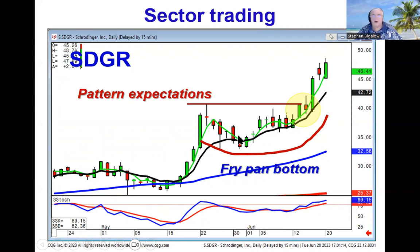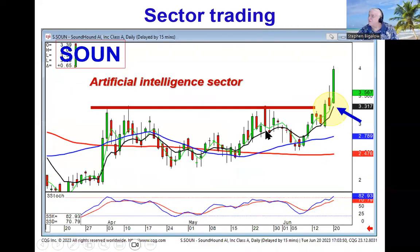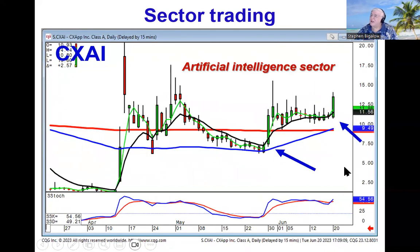This is why our training in our chat rooms every day is looking for things that are causing a breakout situation. SOUN, one of the artificial intelligence stocks in that sector, broke out today with kind of a doji sandwich through an obvious resistance level. Same scenario over here on CXAI.